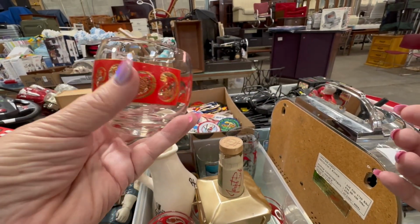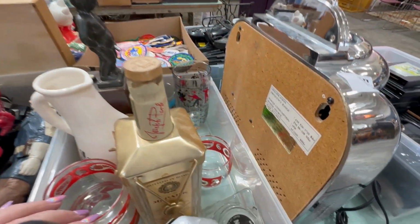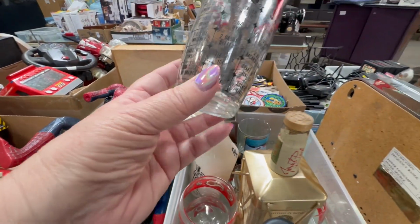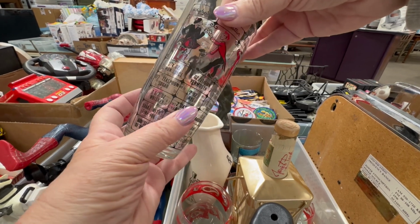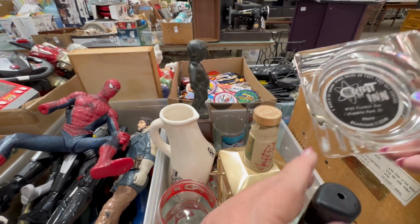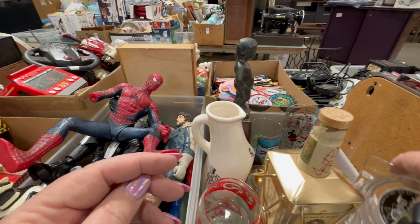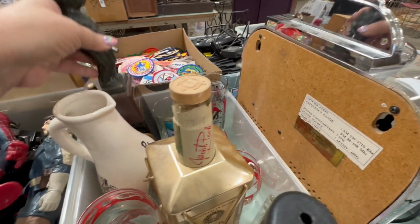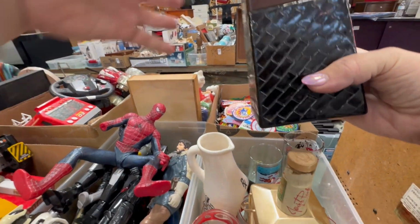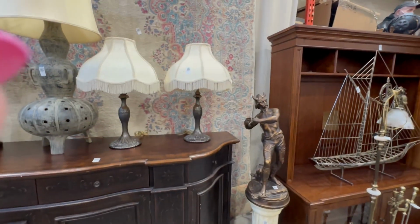Glasses. I really, really wanted the red paisley glasses just because I love that style. But there was only 7. There was not 8. I do like the drink glasses that have the drinks on them. And this is from the Orbit Inn. Look at the phone number. It's an old phone number. This thing I picked up, it was so sticky. I had to go and wash my hands right after I picked this up. It was so sticky. That's why you see me put it back right away.